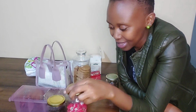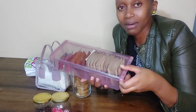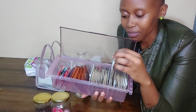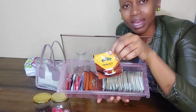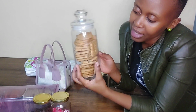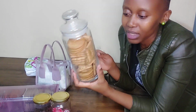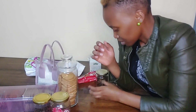So I've also put the Roycos in this jar. You can see they seem to be well organized here rather than staying like that. I've also put our tea bags, the same round I've shown you. I bought the masala one. I've arranged them here together with the extra coffee sachets that I bought. The caramel ones were still here; we had not finished taking those ones. So I've arranged them in this airtight cooking jar, and it normally keeps the biscuits very crunchy and yummy, and they're easily visible so that when anyone wants to snack on something, they can just grab the biscuits.